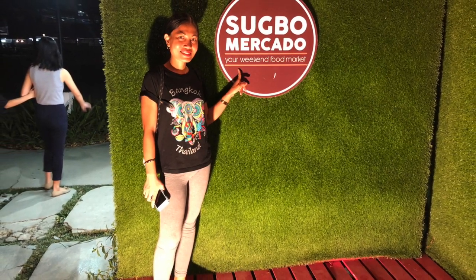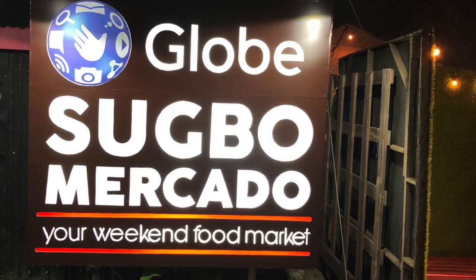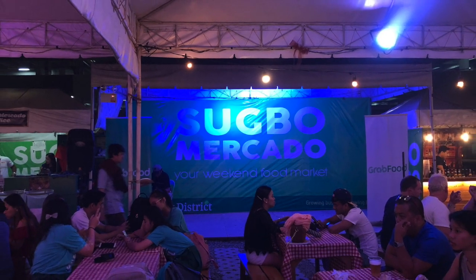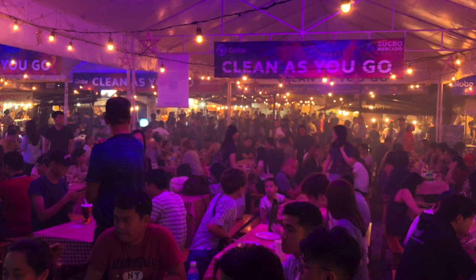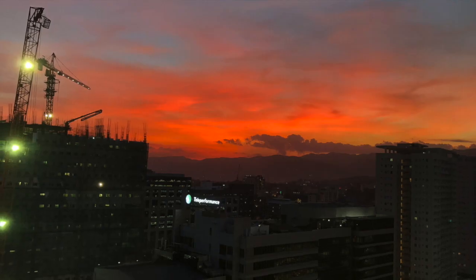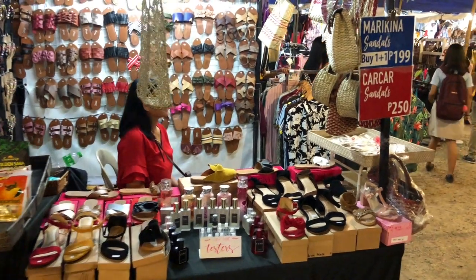This is the Mercado, and 4 nights a week you can get food there with open people in. It's very affordable. Many people that work there eat there. If you get to the Mercado late, it gets pretty crowded there. This is a nice sunset view from somewhere in IT Park.